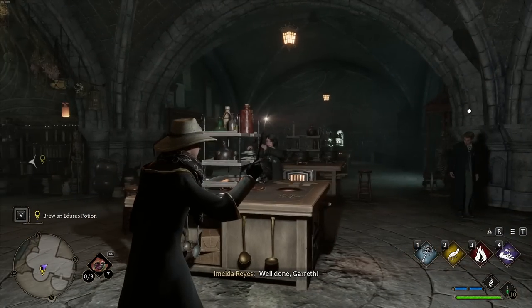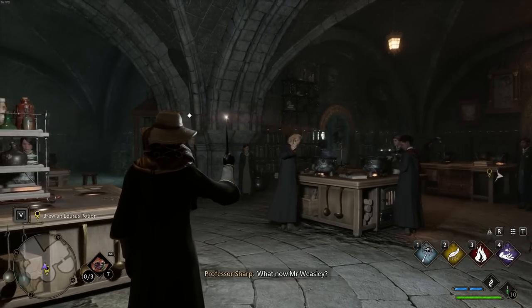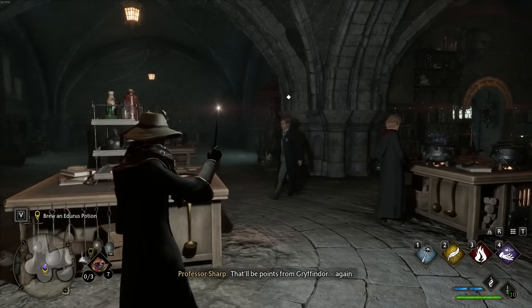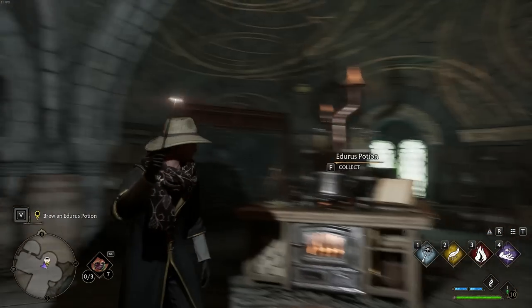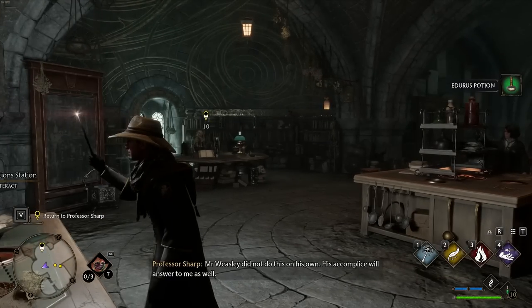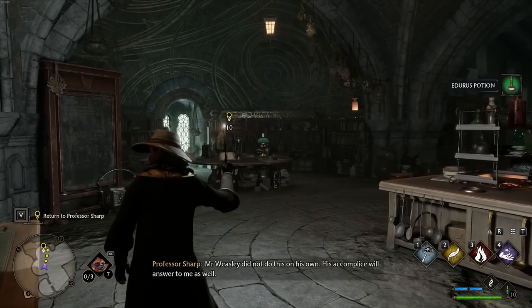Well done, Gareth. I thought it was pretty cool. I've never seen fireworks come out of water before. Sorry, Professor. That'll be points from Gryffindor. Again. Points from Gryffindor. All right, Hufflepuff moves closer to the victory. Mr. Weasley did not do this on his own. His accomplice will answer to me as well.